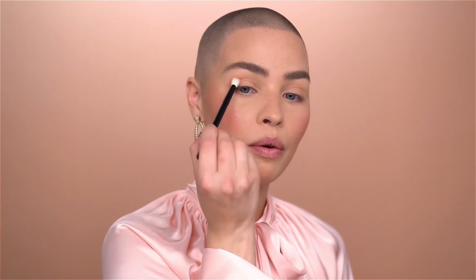So I got in an eyeshadow palette, which is just blush heaven in my opinion. So I'm going to use this to create an all over shade, and then I'm going to go in with something extra. So I'm going to go into this beautiful peachy shade and just create a little pop of color in the socket.